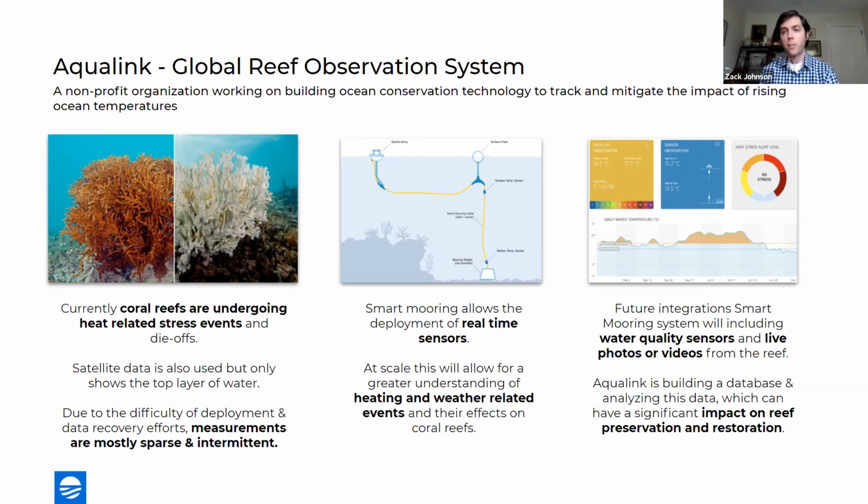And potentially this tool can also be used for rebuilding reefs or growing reefs. Some of our earliest partners are part of the nurseries and coral resilience programs in Australia, Hawaii, and other places. So it's a really cool project. Seb, if you want to click over to the next slide here.